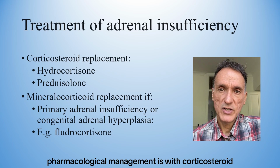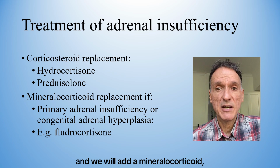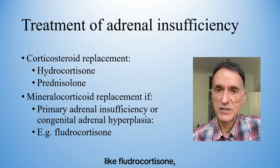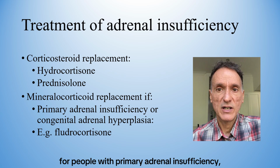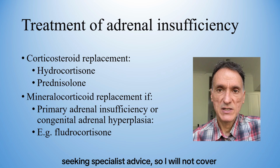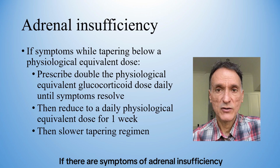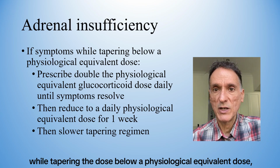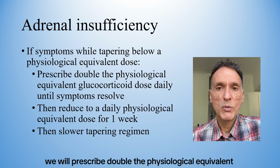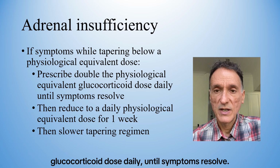The routine pharmacological management is with corticosteroid replacement, offering hydrocortisone or prednisolone, and we will add a mineralocorticoid like fludrocortisone for people with primary adrenal insufficiency or congenital adrenal hyperplasia. We will be seeking specialist advice, so I will not cover any more of the treatment here. If there are symptoms of adrenal insufficiency while tapering the dose below a physiological equivalent dose, we will prescribe double the physiological equivalent glucocorticoid dose daily until symptoms resolve.